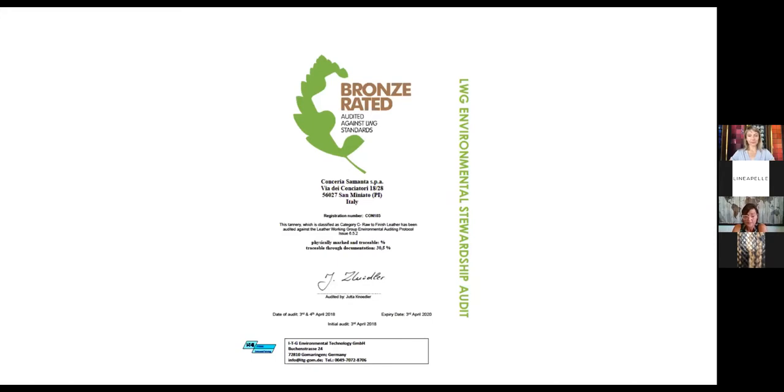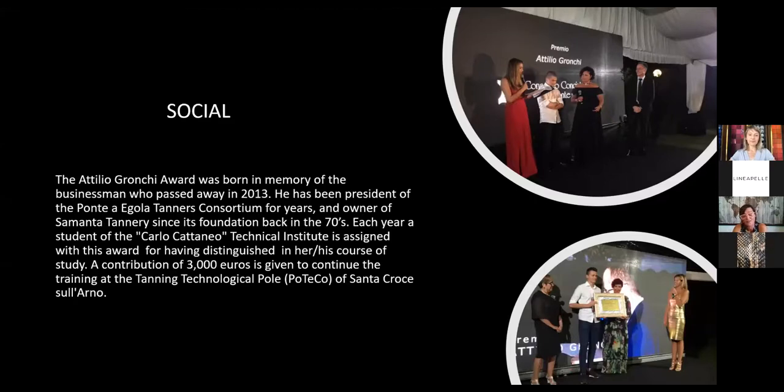So our last commitment is in the social field. We have an award that was instituted when Mr. Gronchi, the founder of Samantha, passed away in 2013. He was very much convinced that, of course, young people are very important, the new generation has to be helped. So in his memory, the tannery is granting every year a contribution to the best student of a technical institute here in the area of Santa Croce. And so we are very proud of sharing with you the commitment we have for the new generations.